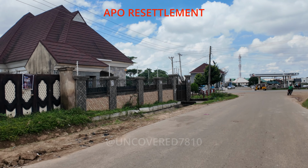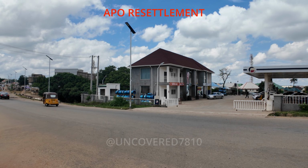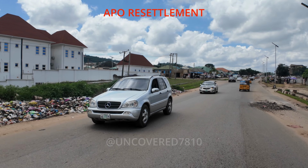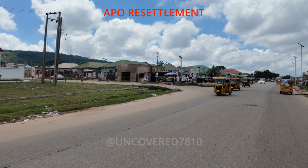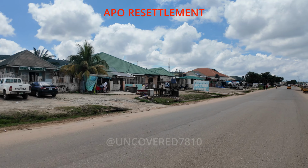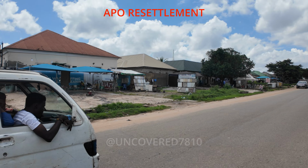And that policy involved moving the original inhabitants outside the city or any other place that may even be closer to the city but are designated for development. In the implementation of this policy, a total of 12 communities were earmarked for resettlement. In the first phase, 4 resettlement sites were identified, each to host 3 communities of those 12.